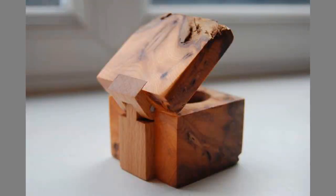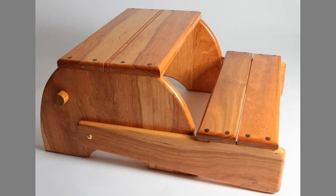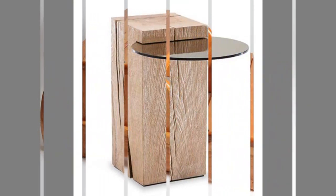Ultimately, unique woodworking projects embody the spirit of artistry, connection, and sustainability, transforming simple materials into lasting treasures that enhance the beauty of everyday life.